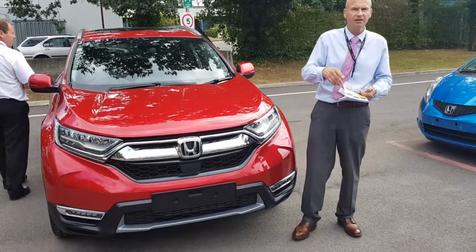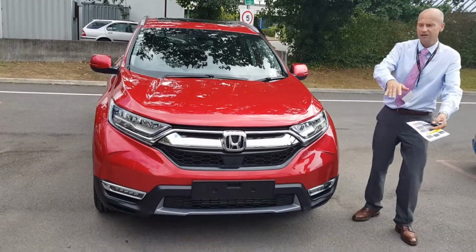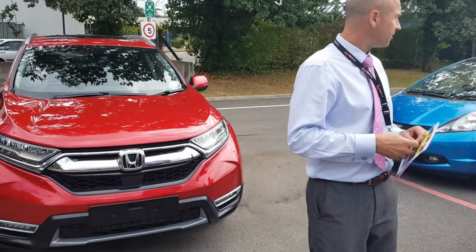Who owns a CR-V? A couple of people? What do you think? Nice improvements? Well, you've got a lovely car. You don't like the colour? That's a good job. You're going to save £350. Do they come in blue? When you go from metallic to brown.